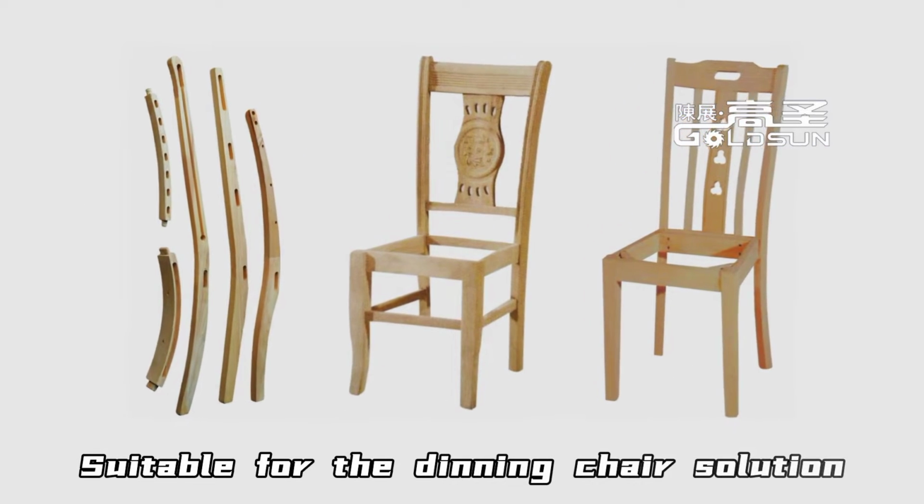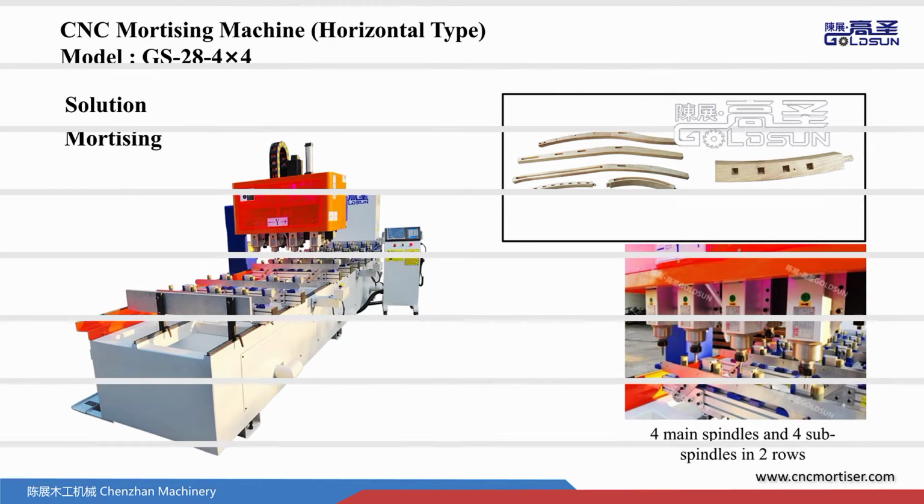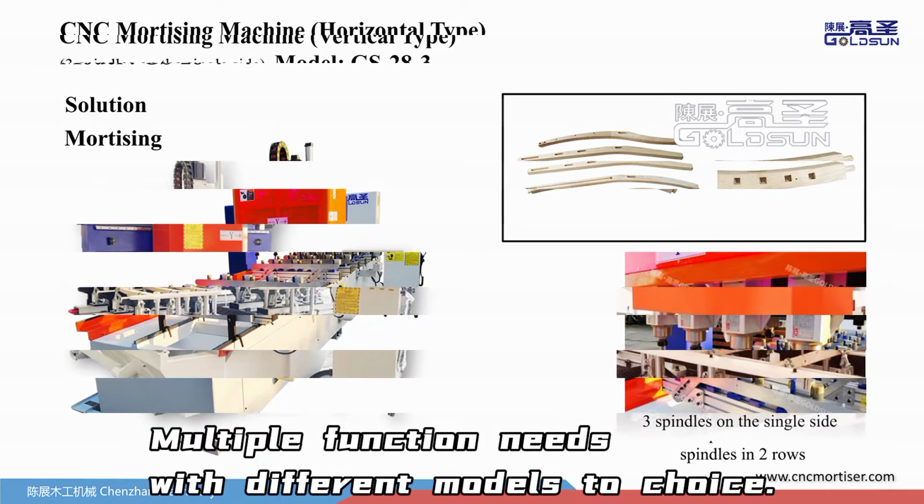Suitable for the dining chair solution, bed and cabinet solution. Multiple function needs with different models to choose.